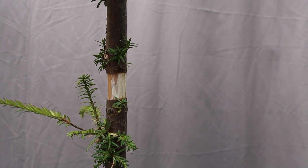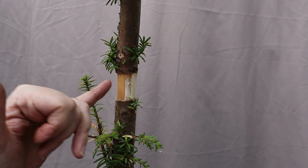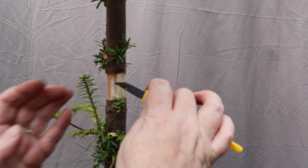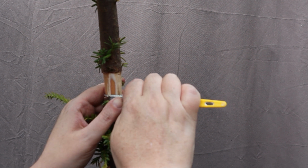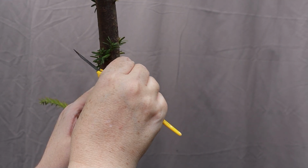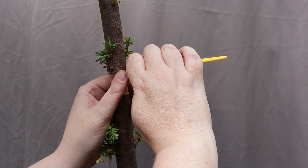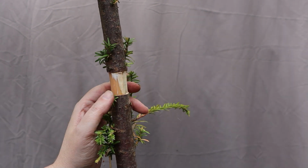It's wonderful that it's such a clear demarcation between the layers that you can really see what we're trying to get down to. Gosh, that's so wet. That is what is fueling the whole system. All the energy, the water, the hormones, everything is going up and down through this layer that we're peeling off.